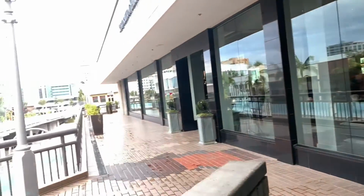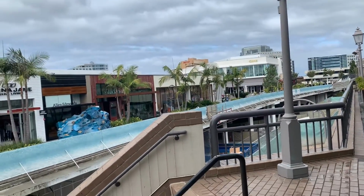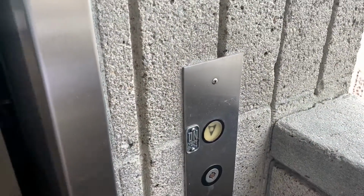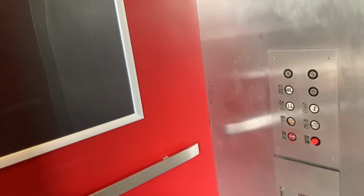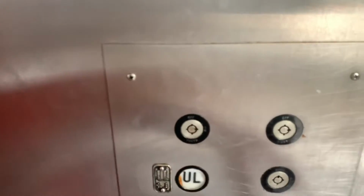Let's get a view up here. So this is probably one of the only stores that's still in this area of the mall. Everything else is getting ready to be gone. You can see they're trying to add on after they demolish this. Oh, we're getting high. I'm gonna go to LL now and see what it looks like down here.